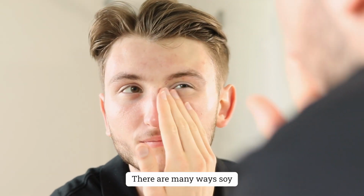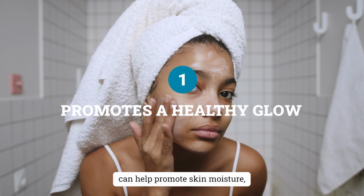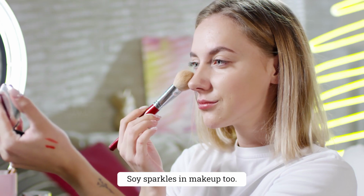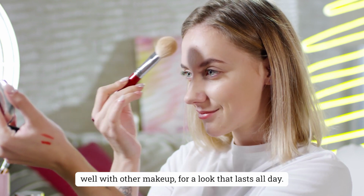There are many ways soy can help support a more beautiful you, including soy's antioxidant and anti-carcinogenic properties, which can help promote skin moisture, anti-aging, and collagen synthesis. Soy sparkles in makeup too. Soybean oil is moisturizing and blends well with other makeup for a look that lasts all day.